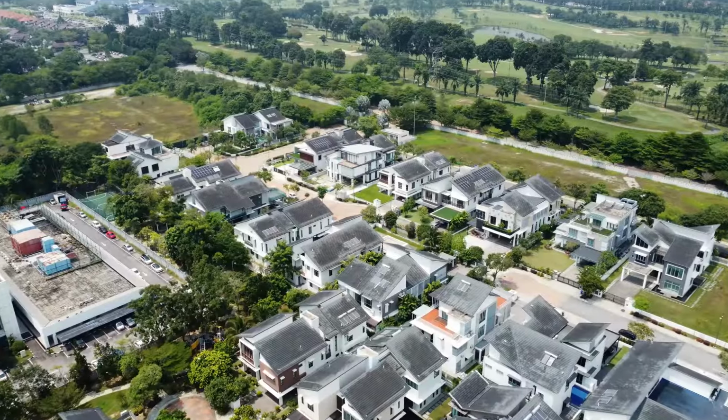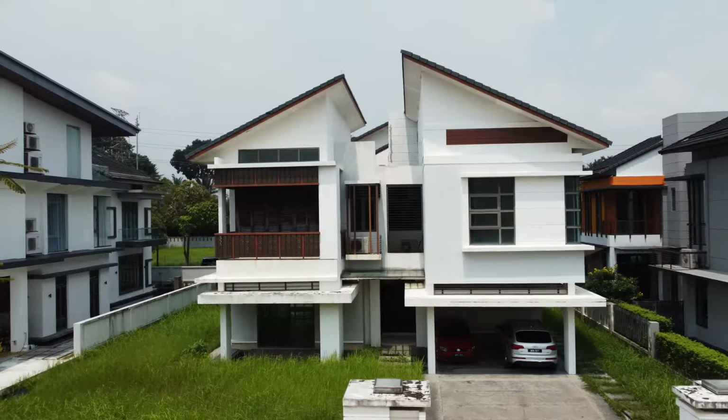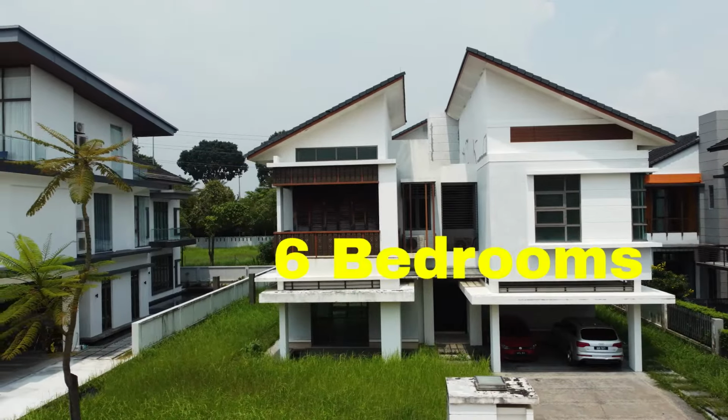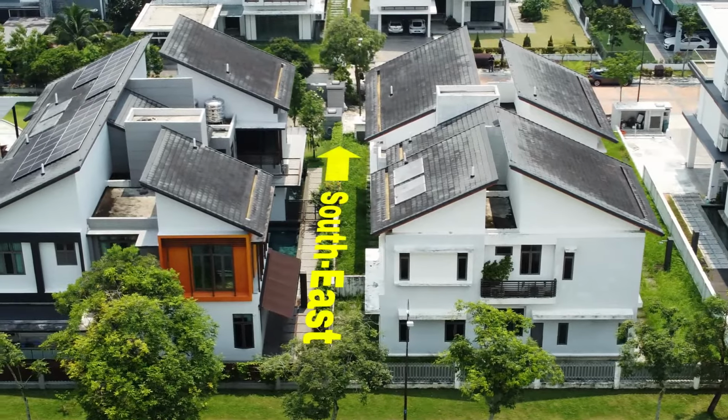This double-story bungalow in Glenmarie Gardens is a freehold property. It has a land size of 9,515 square feet and a build-up of 6,355 square feet. It has 6 bedrooms and 6 bathrooms. The orientation for this house is facing southeast.